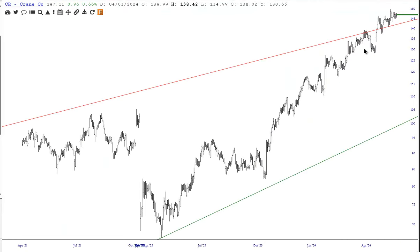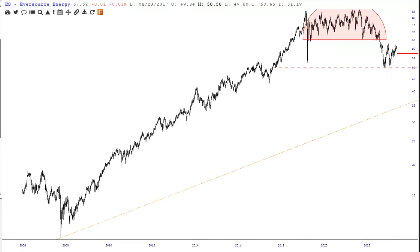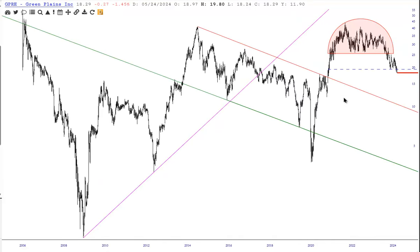Crane, way past resistance here. This is the red line. It's super elevated. Eversource, tremendous top on this one. FIVN, that's F-I-V-N. This is the top that's in progress there. It breaks below that magenta zone, the hard fall ahead, I would say.